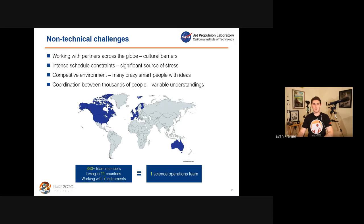We also have intense deadlines to meet, since the period during which we can launch spacecraft to Mars only opens for a couple of months every 26 months. As you can imagine, there are also a lot of crazy smart people who work on Mars rovers, and that introduces a slight competitive environment within the team. Finally, coordinating information between thousands of people is essential to avoid team members disagreeing with one another because they heard different things. Solving both the technical and team-related challenges may seem impossible. However, a summer at JPL will convince you otherwise.